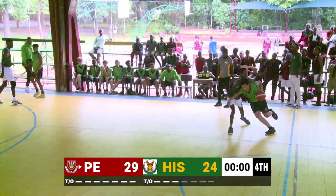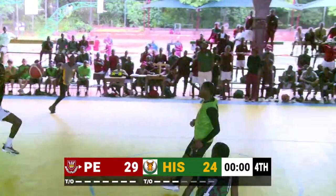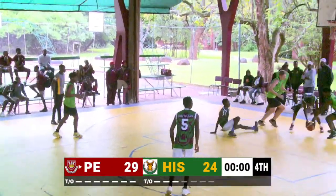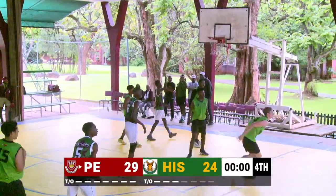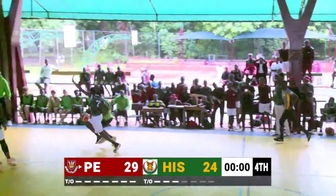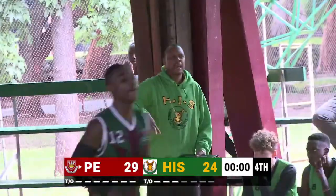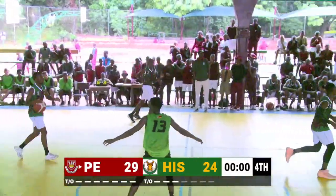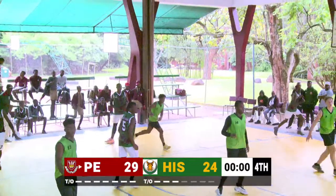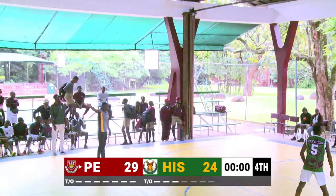As HIS is attacking once more, tried a teardrop. And Tafazo goes for a foul. Tadiwa goes for a three-point attempt. Misses. And his chest back forces a turnover from HIS. As Mimo and his boys and Ryan is now, Jamal is playing point guard now. They're trying to maintain their lead. Mimo goes for a three-point attempt. Unfortunately, he misses again.